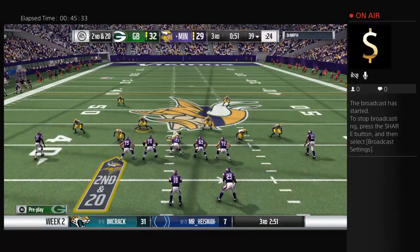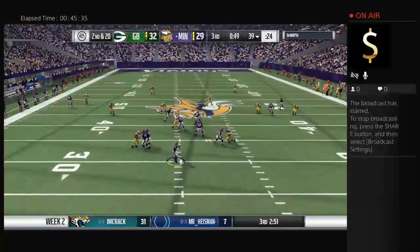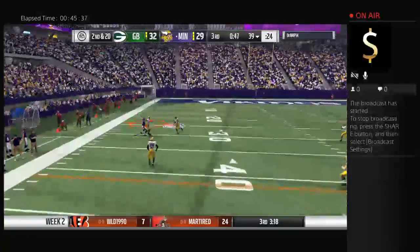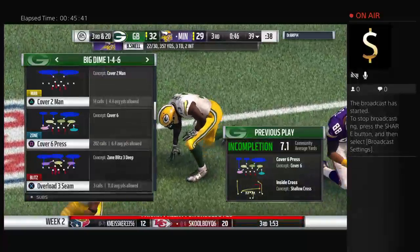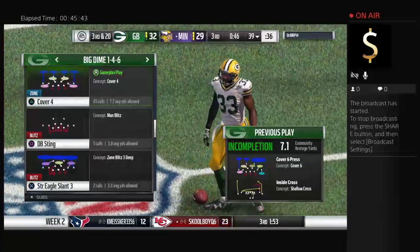Here we go now. Now they'll throw here out of the gun. He's going to loft one deep left side here. And he's unable to grab it. Thought he might have had position, couldn't hold on.